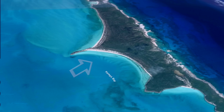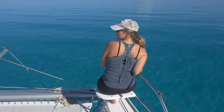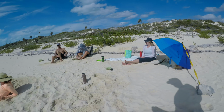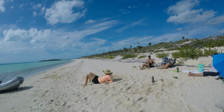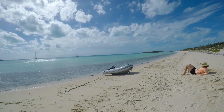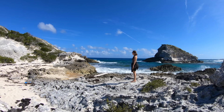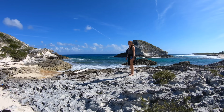Heading further south, White Point Beach is an open bay that can be a bit rolly if the winds aren't just right. But more often than not, we have the place mostly to ourselves. Hiking looks pretty enticing, but good shoes are a must because there are thorns everywhere.